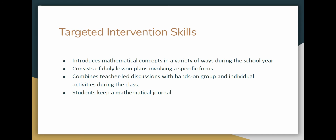The intervention skills that are targeted are computation skills for math. They introduce mathematical concepts in a variety of ways during the school year. The math plan has a daily lesson plan with a specific focus. It combines teacher-led discussions with hands-on group and individual activities during the class. It involves keeping a mathematical journal where students can reflect. They also work with fluency charts, word problems, and all areas of primary mathematics.